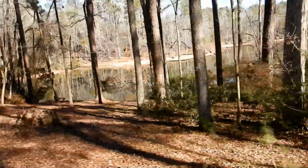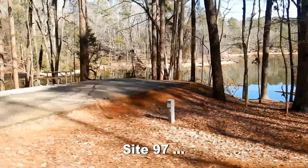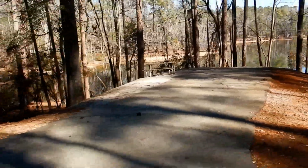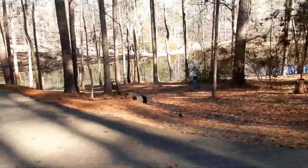Okay, this is the end of the campground. This is site 97. A little elevated from the lake, but that's okay. And there's a picnic table down below.